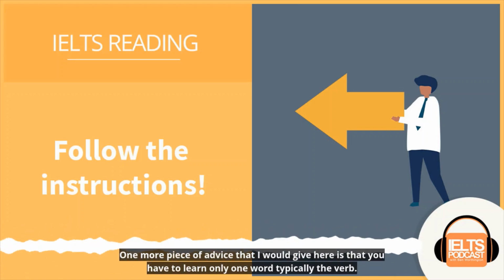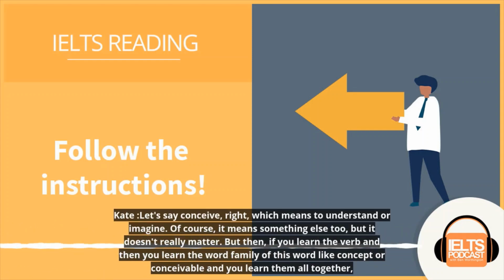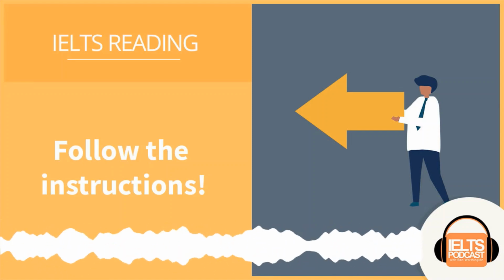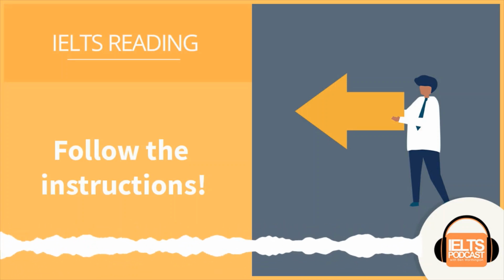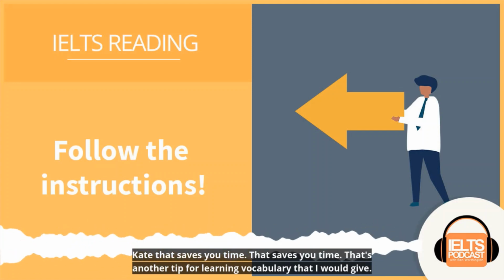And one more piece of advice that I could give here is that you have to learn only one word, typically the verb. Let's say conceive, right? Which means understand or imagine. Of course, it means something else too, but it doesn't really matter. But then if you learn the verb and then you learn the word family of this word, like concept or conceivable, and you learn them all together, you've learned the whole bunch. But you only have to start from the first one, from the root word. The form will be different. Sometimes it will change in the noun or in the adjective. But if you learn the main word, you have the whole family. Absolutely. And that saves you time. And that's another tip for learning vocabulary that I could give.